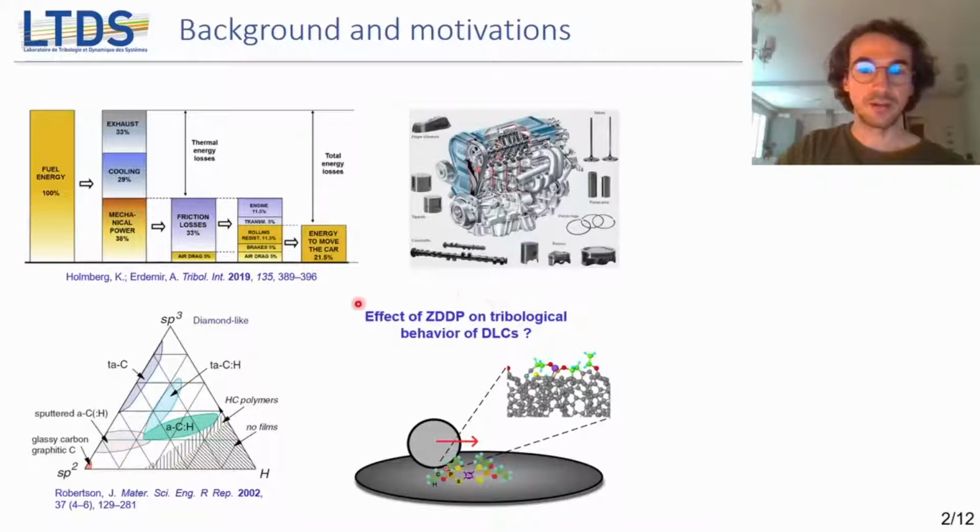So the main goal of this study is to focus on a main ingredient of basically every oil formulation, which is ZDDP, zinc dialkyl dithiophosphate, due to its incredible anti-wear and antioxidant properties. And so we want to study its effect on the tribological behavior of DLCs through experiments and atomic simulations to understand the underlying mechanisms at the micro and nano scale that are responsible for the macroscopic tribological behavior.